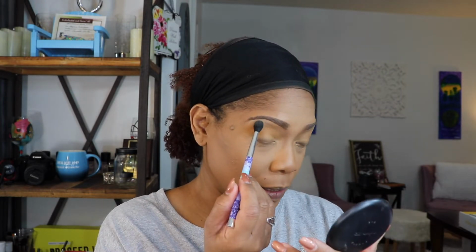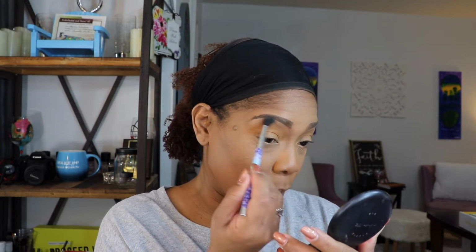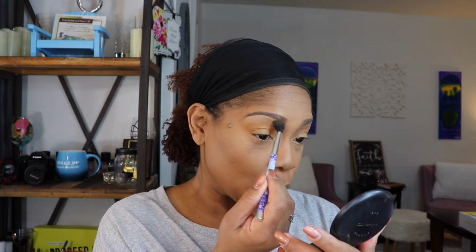For my brow bone, I don't necessarily want to highlight, so I'm just going to take some foundation powder and use my MAC foundation, in the color NC42. Been had this for quite some time, and I'll just take this and put it on my brow bone, because I'm not trying to highlight my brow bone. You guys know sometimes I don't highlight my brow bone. I just want to set that concealer that is on my brow bone.